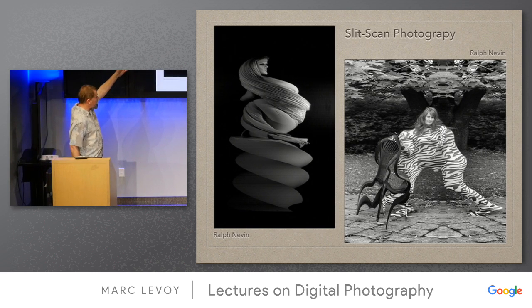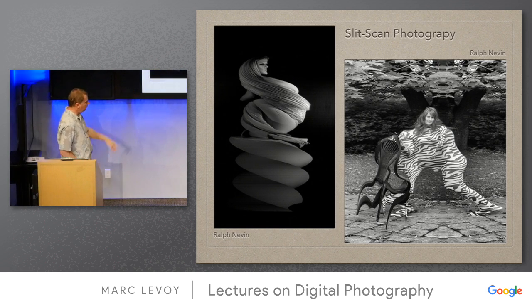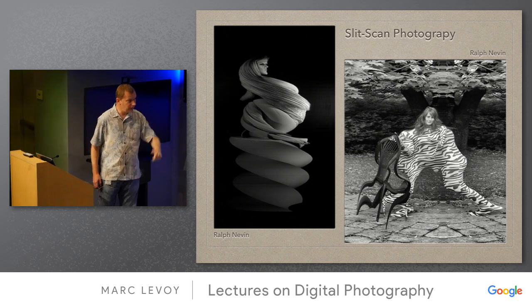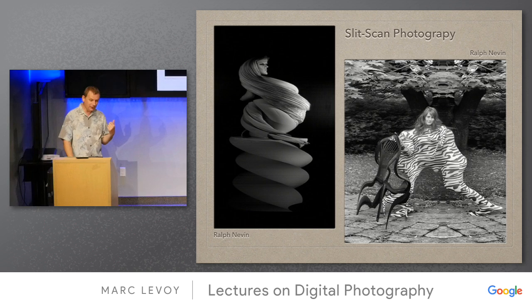So this person, I think, was just sitting on a box, the person on the left, and the box was slowly rotated while the scan went from top to bottom. On the other slide, the scan went sideways, and the person in that leopard suit probably just did some interesting dance here. The results are kind of hard to predict when you do this. It requires some trial and error.